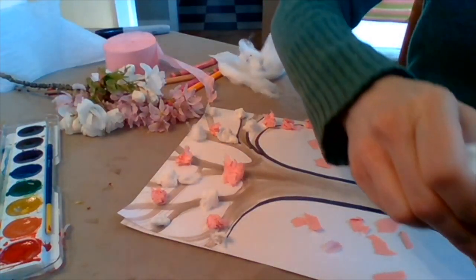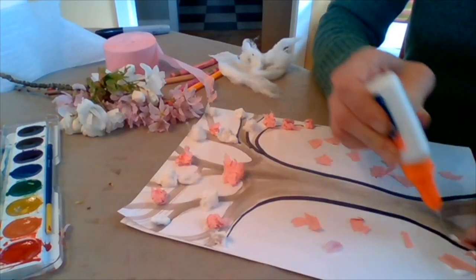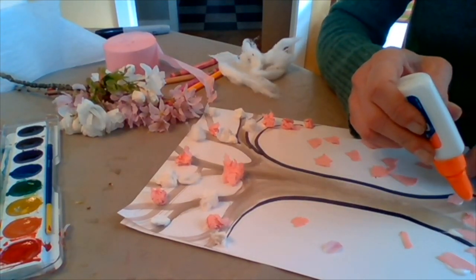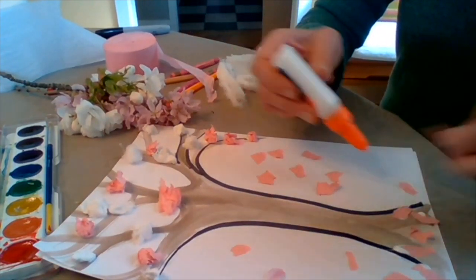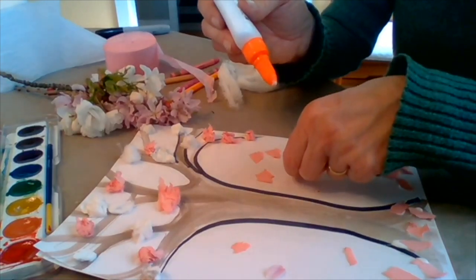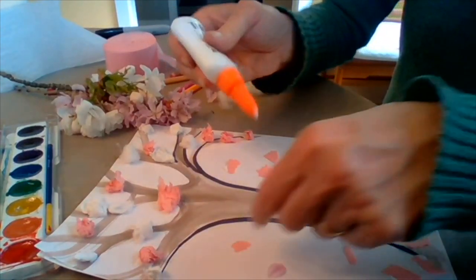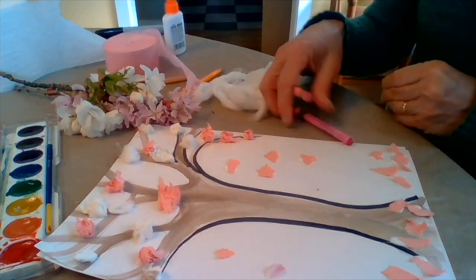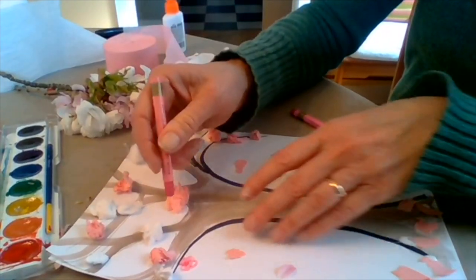There. I'm going to glue mine mostly down at the bottom so I can make what looks like pink snow. Hopefully the snow has finished falling wherever you are, because spring is officially here. Maybe I'll add a few up here as though they're falling. Why not? Let's see. I think now I will use some crayon just to see what that looks like. Wow, that's a really intense pink. It's pretty.